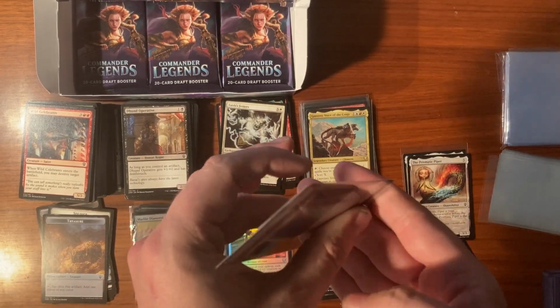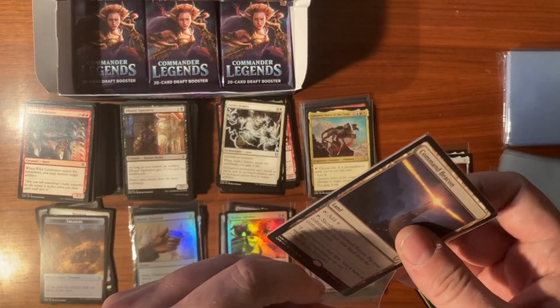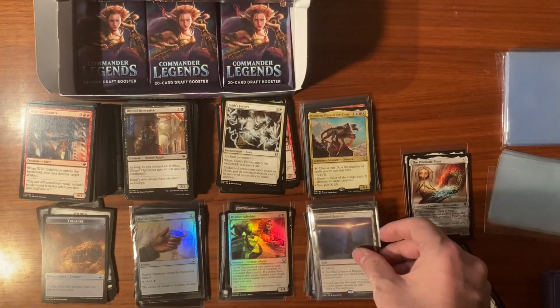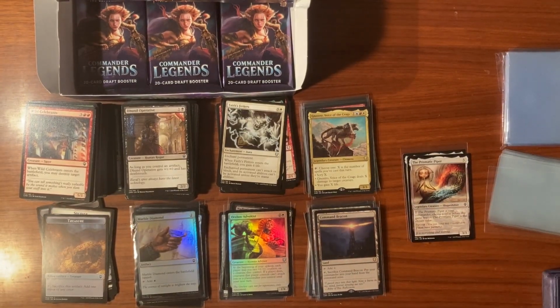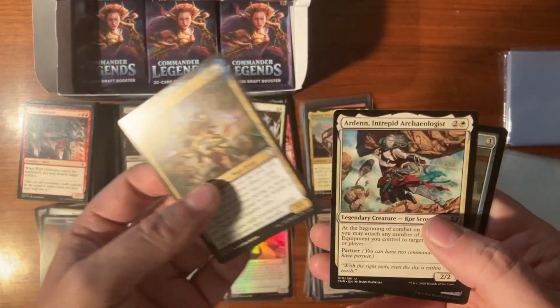We might not need the Jeweled Lotus. I mean, the Jeweled Lotus. My goodness, if you hit that, you're done. We retire early. Nice. So Command Tower, that's amazing. We're close to probably $40 in value just from those land cards that we've hit so far.